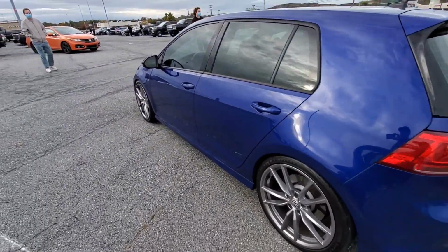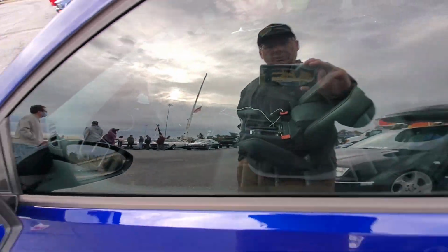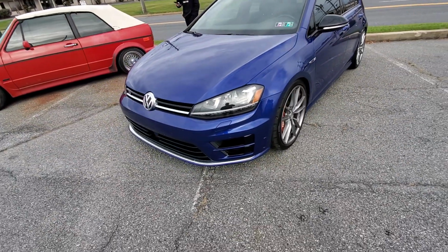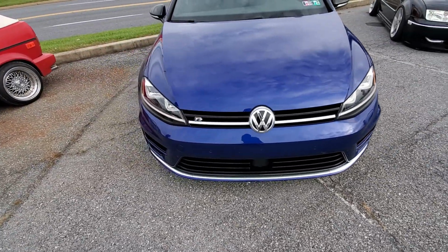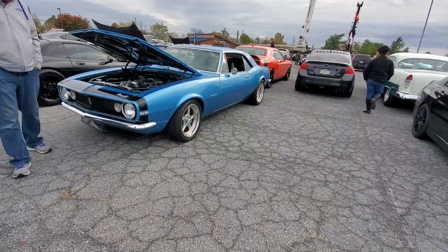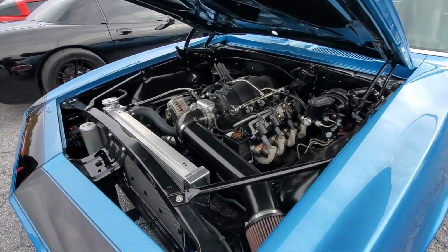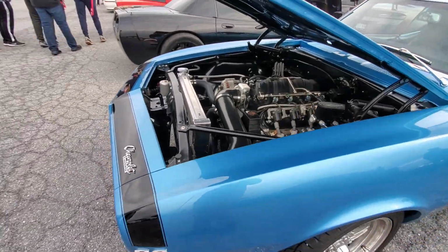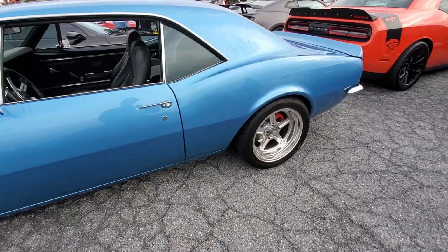Manual trans car, you know, owning one of these myself, I can tell you that there's no way a manual can beat a DSG car. These DSG cars are just off the hook, but this is still a nice car. You know, here's this Camaro we came across, LS swap done, clean. These things just look fantastic when they're done right. It's got brakes front and rear done to it.